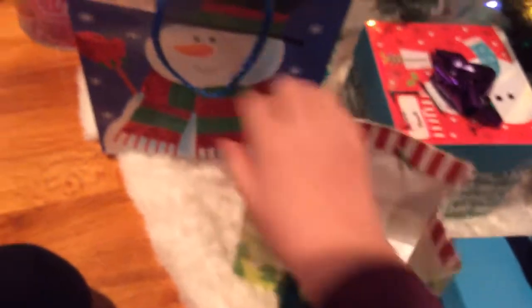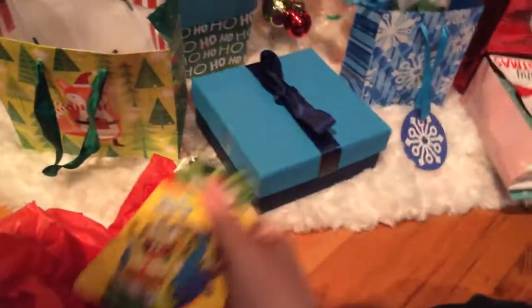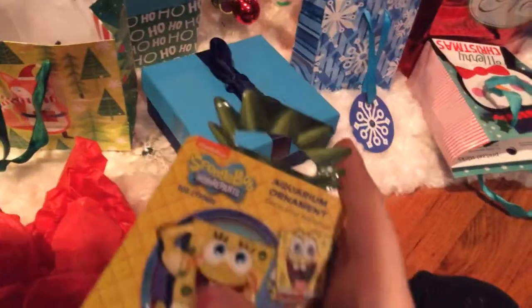And this is for the hermits. And I bought them these two little things. This is a SpongeBob little thing. And another one that's actually SpongeBob. Put this back in. They're actually going to open this on Christmas Eve because my hermit crabs are more active at night. So, this is Alice's stuff.